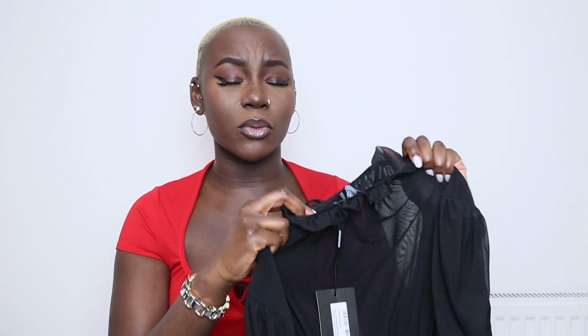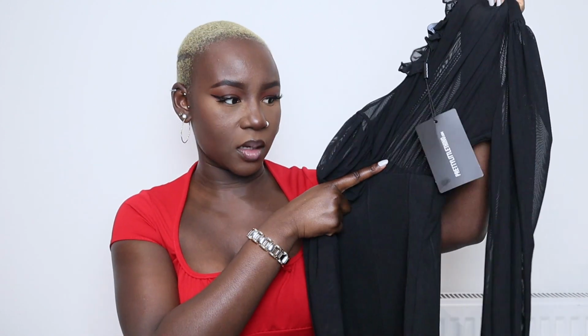There is no zip, and I really do think it could have done with the zip going all the way from the top to maybe where the bandage material starts. But there isn't one, so you might have to do the whole scarf over your face trick just to get the dress on, or just put it on before your makeup and hair is done. So not much more else to say. You can kind of see the different materials as well. But yeah, like I said, I have tried this on so you can see what it looks like on as well.